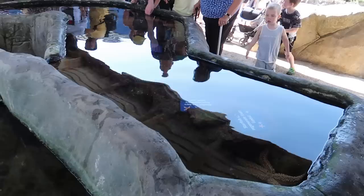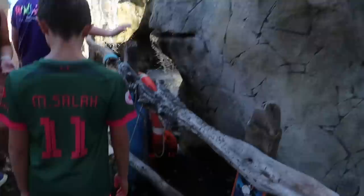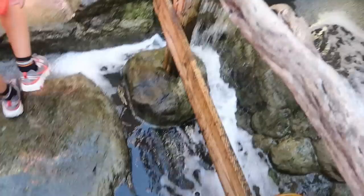Got the little stepping stones here as well that you can go over. This is really cool. It's great on a nice hot day like today as well. Nice and refreshing.